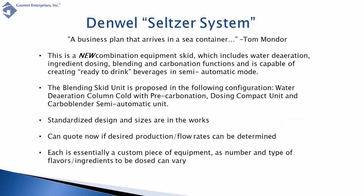Finally, what we have to talk about is the Denwell Seltzer system. This is a relatively new concept from them that's just come out in the past month that we've quoted to one or two customers before. And as a colleague of ours in the sales department says, this isn't a piece of equipment, it's a business plan that arrives in a sea container.